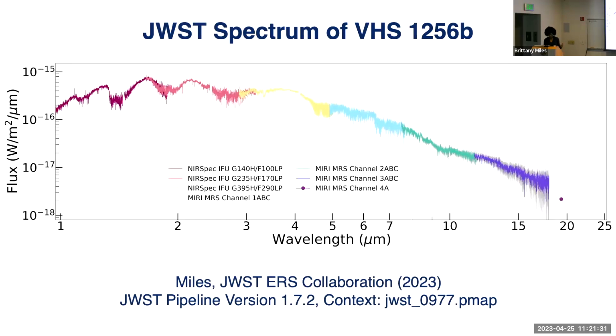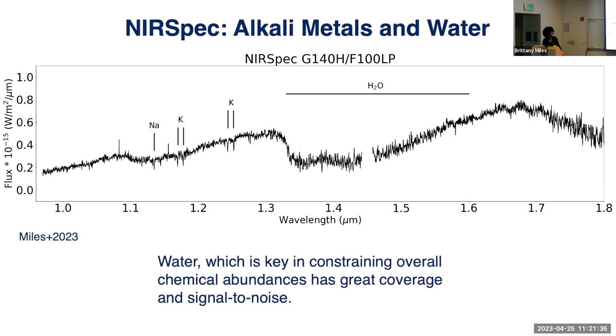Okay, so now the fun part is actually what are these spectral features? What can we see? So you can see a few alkali metals and also water. So we're starting at 1 micron. You have sodium and potassium doublets here and these very nice features. You have a very nice obvious water feature that from the ground would basically have telluric scatter here. And so you have very clear detections of water in this brown dwarf at good signal to noise.